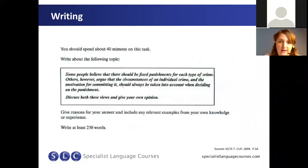So this one is about fixed punishments for crime. So take a minute to read through, and then we're going to move directly to look at the sample answer. So again, this is also a discussion essay. So you have your clear structure. You have an introduction. You discuss one view. You discuss the other view with giving examples. And then you have your conclusion. Okay. So let's look at our sample answer.